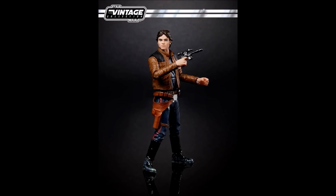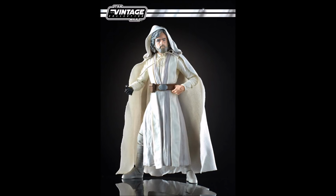Then we get a Luke Skywalker. This is basically a repack. Luke Skywalker from The Last Jedi and The Force Awakens. We'll get a figure in the Vintage Collection, a repack of the 3.75-inch Black Series line. But that's okay. I don't have that figure, so I'm completely fine with that.